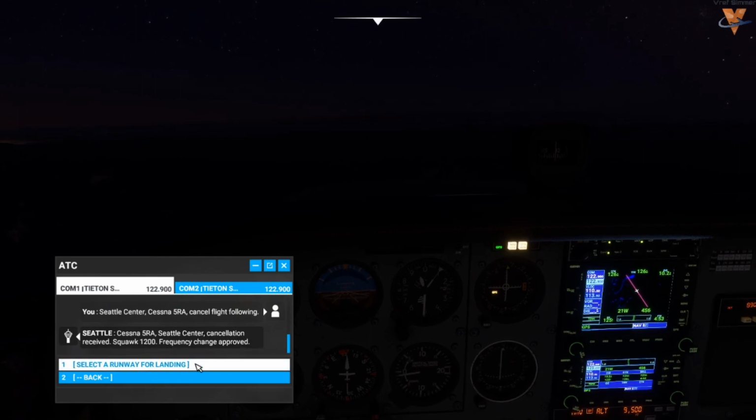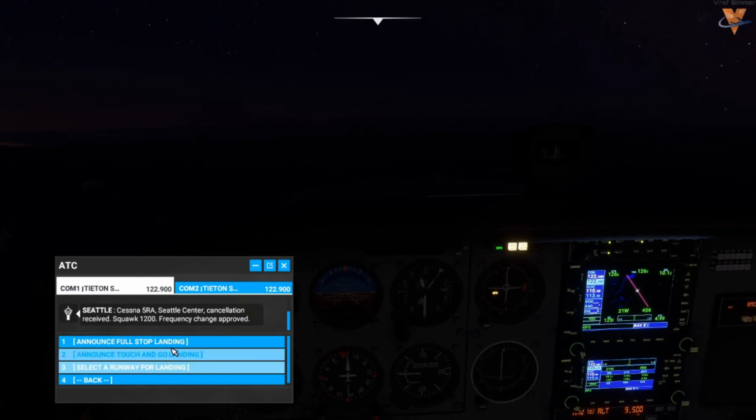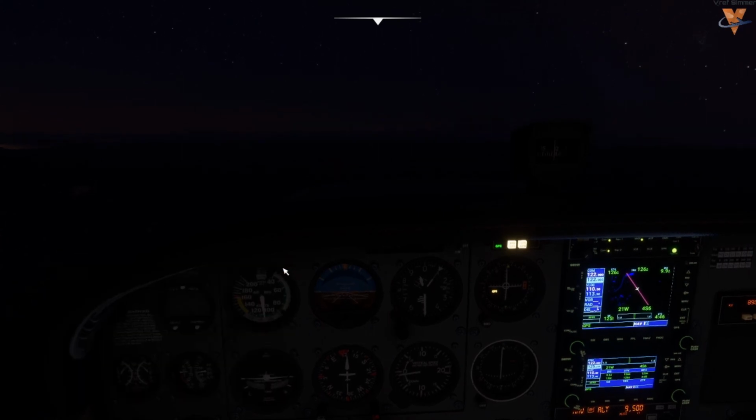Alright, and we're going to Tieton State. We're on traffic on 122.9, and we're going to be landing on runway 3. So it'll be a full stop landing.